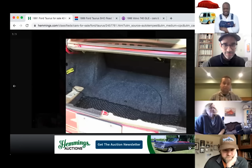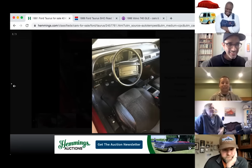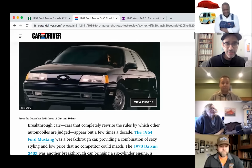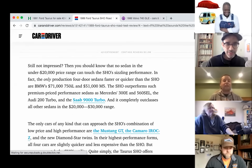Is that the original shifter? That thing is like a walking cane. Yes, it's very long. That was in style at the time. Of course. Doesn't mean it's good. But yeah, these are fantastic cars. 220 horsepower, but they don't weigh that much. Here's the original road test. This one's on the 15-inch wheels. The one you would be buying is on the 16-inch wheels.